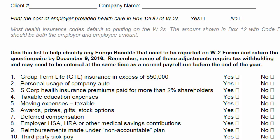Any value that exceeds $50,000 of life insurance is a taxable fringe benefit. It is taxable for all taxes, but you must decide if you want those taxes to be paid by the employee out of the regular paycheck, or if you want to gross up the employee's paycheck to account for those taxes.